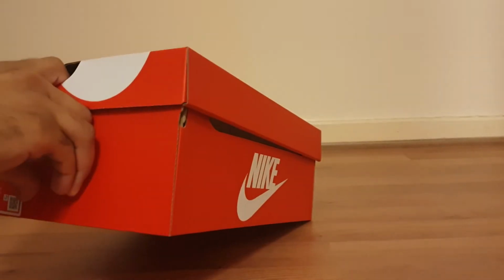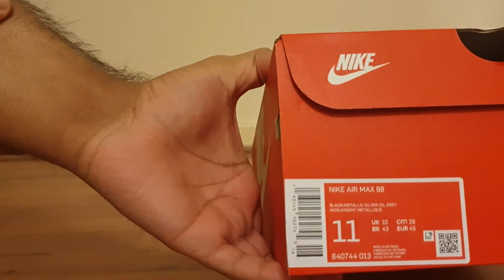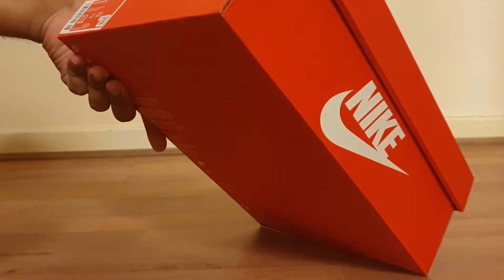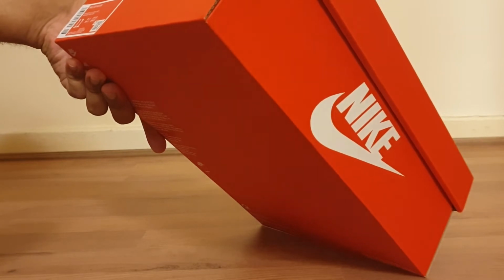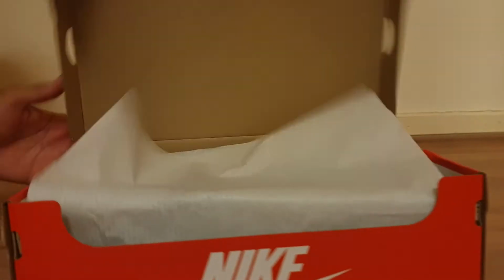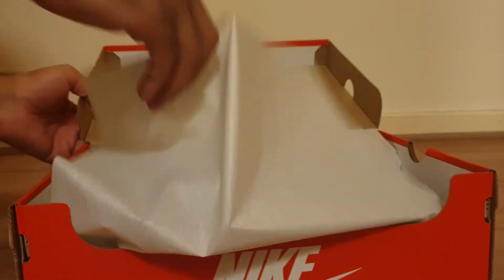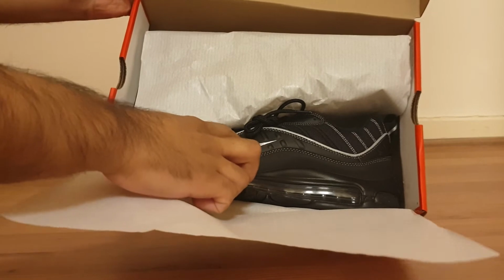Let's just throw the box away. Air Max 98. I don't know what it says. Black, metallic, silver, oil grey, noir, agent, metallic. Basically, black on black. Which is what I ordered. Black on black. With a little hint of silver.